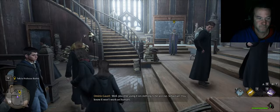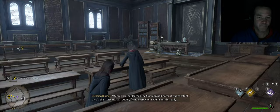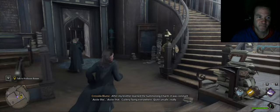Well, Revelio. You'd be using it on clothing, to be precise, Vestia. Yeah. A word of, you know. Professor Ronan reminds me of my grandfather. Gosh, darn it. Loads of wisdom. After my brother learned the summoning charm, it was constant Accio this, Accio that, cutlery flying everywhere. Quite unsafe, really.